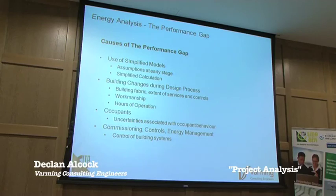As I mentioned, the simplification of models. If you're using SBEM, which is not far from an Excel operation, you're building a lot of assumptions and defaults into your calculation. During the design process itself, the building's going to change, or the design intent will change as it goes along. The fabric, services, controls, etc. But the biggest factor in this is probably the uncertainties associated with occupant behaviour. Because people won't leave thermostats alone, they'll tweak with it, they'll leave lights on. You might have people working late or whatever, and then commissioning of controls so they don't drift. These all add to the problem.